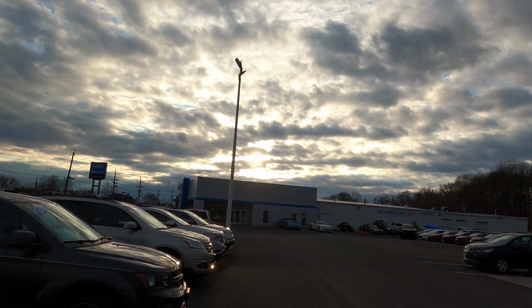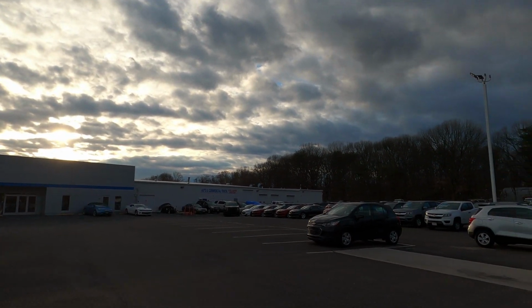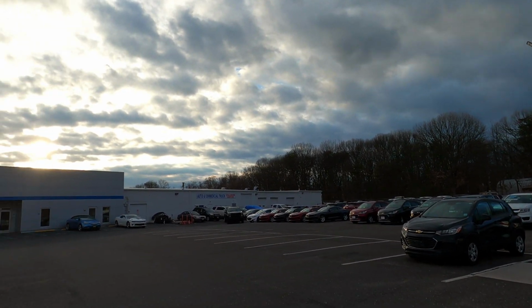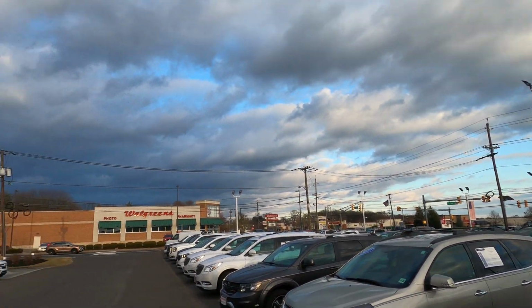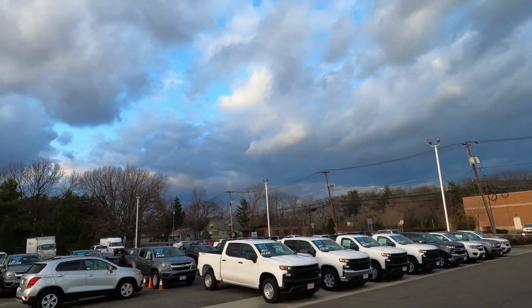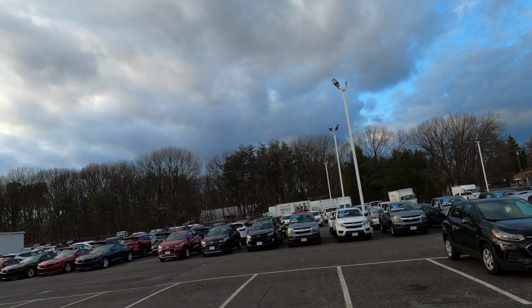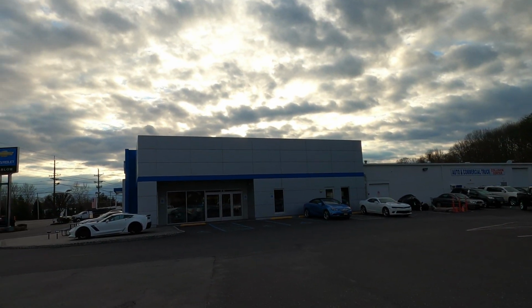I see quite a few Camaros off to the back. A lot of times they have the car sitting here. My guess is that it's not even through intake yet, because I do not see it. Oh well. But you can see Barlow has a very large inventory. Big on trucks, big on Colorados, big on the smaller SUVs. They have a surprisingly large amount of Vets here.